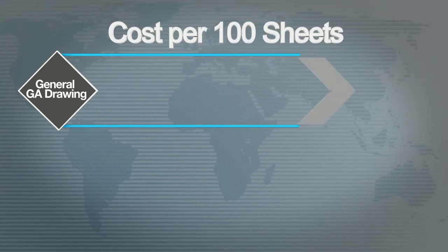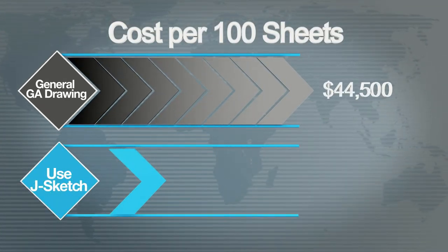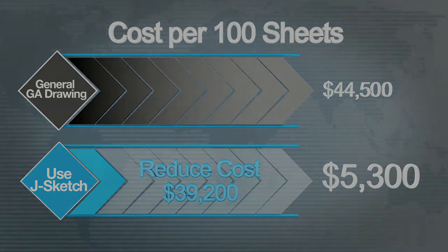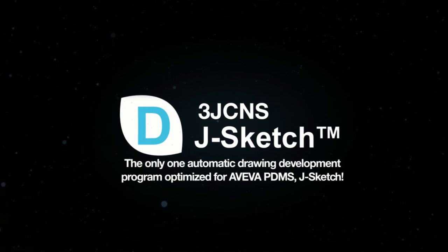Our site license policy helps users alleviate the cost burden and dramatically reduces the cost of producing drawings by lowering the expenditure per drawing. The only one automatic drawing development program optimized for Aveva PDMS, J-Sketch.